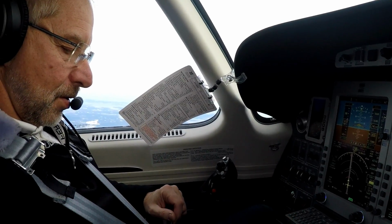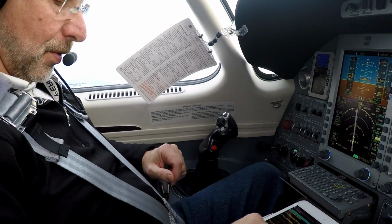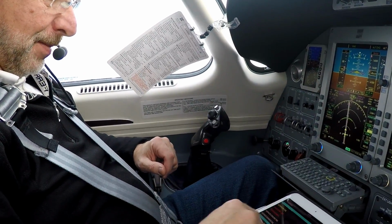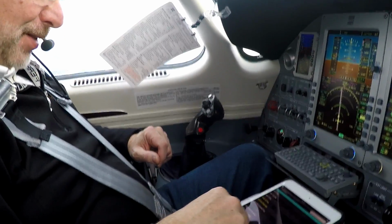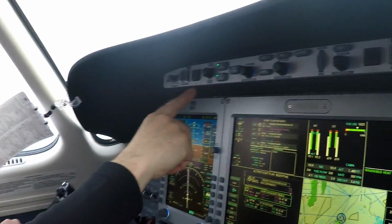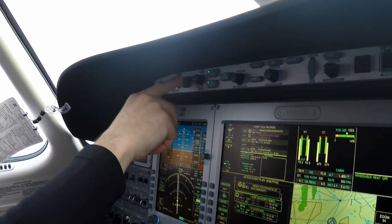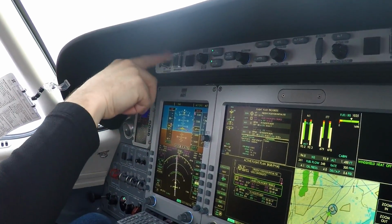The red things are typically something you've got to pay attention to right away, like you're on fire. Well, and the engines, if they're on fire, you'll get a fire warning because there's a detector back there. And so this is collared for a reason.